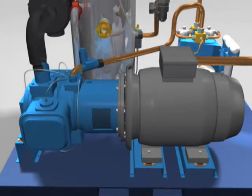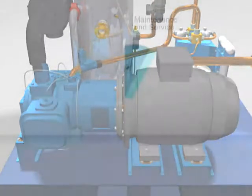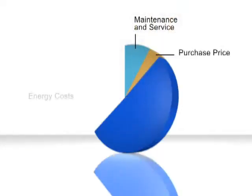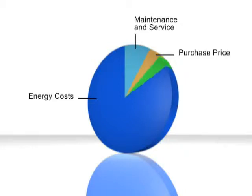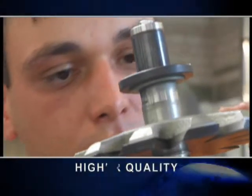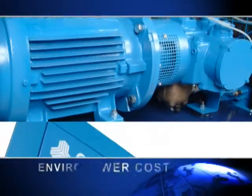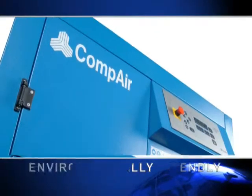What does all this mean for you? Much lower maintenance costs compared to other oil-free screw compressors. Combine this with the variable speed drives and it adds up to a massive reduction in your total cost of ownership. With our new, small, oil-free compressors, we have succeeded in making excellent compressed air technology better. We have delivered the higher quality, lower cost, environmentally friendly compressors that industry demanded.